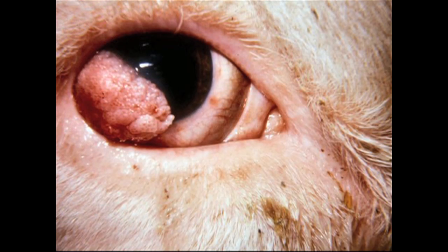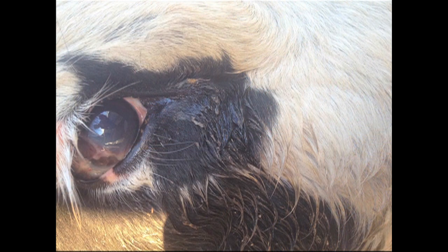If the tumor is relatively small, the animal is tagged a suspect and is slaughtered. Then the public health veterinarian inspects it after slaughter. If there has been significant spread around the eye, which is only visible after removal of skin, or if there has been a spread to the lymph nodes of the head, the entire animal is condemned. Head, carcass, and internal organs. If the tumor is localized to just the area of the eye, the head is condemned and the carcass and internal organs pass, assuming no other diseases or conditions are found.